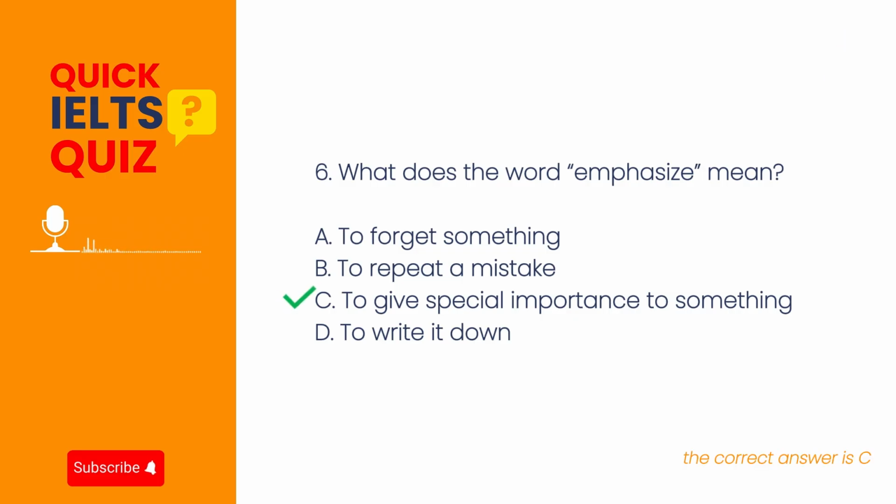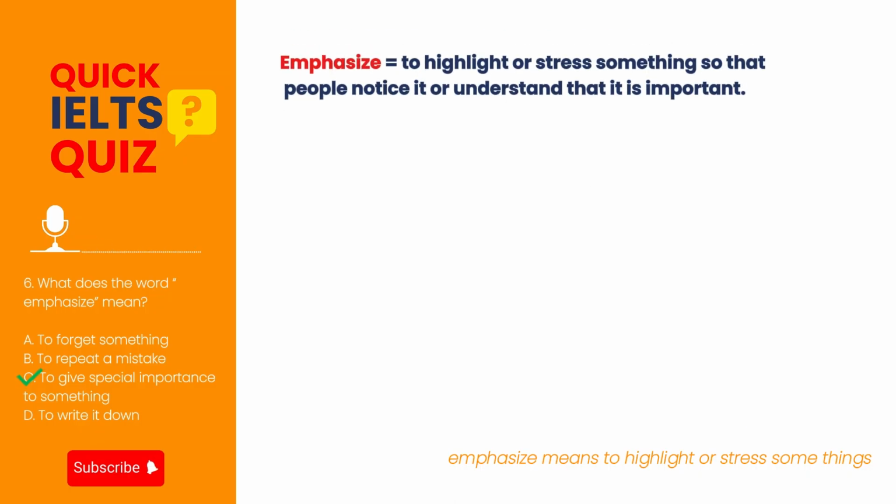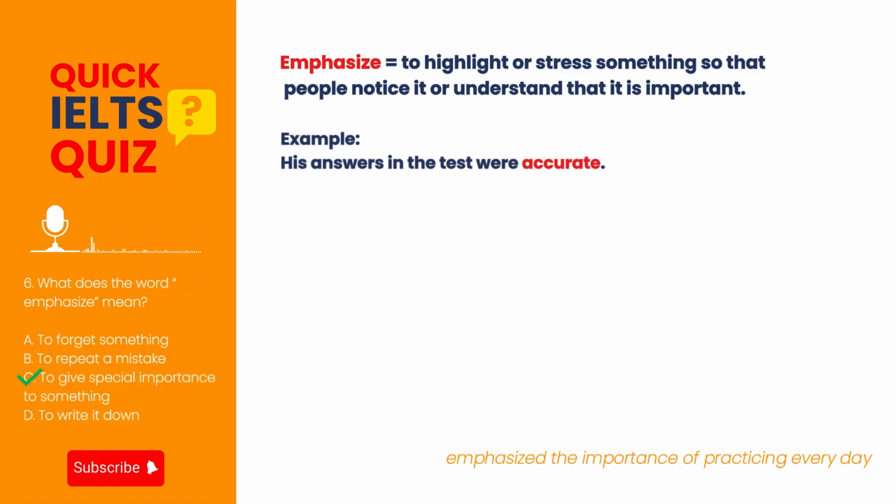The correct answer is C. To give special importance to something. Emphasize means to highlight or stress something so that people notice it or understand that it is important. Here's an example. The teacher emphasized the importance of practicing every day. This means the teacher said it clearly and strongly to show it matters.